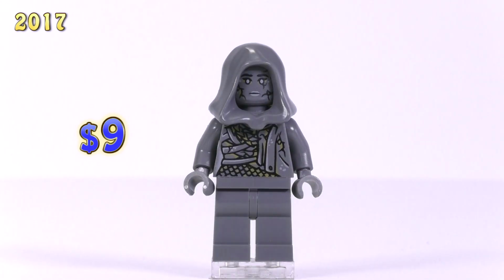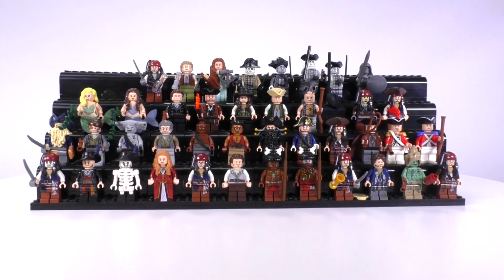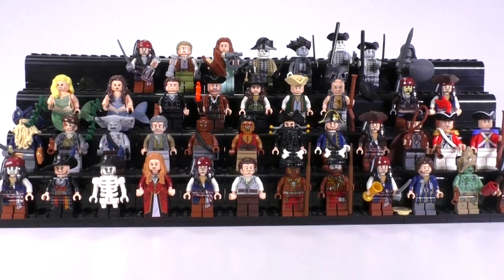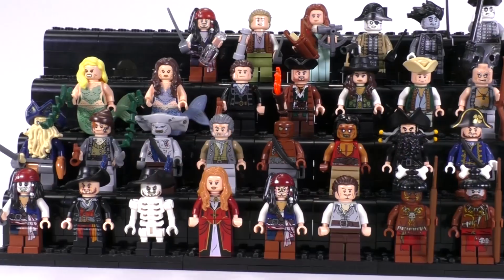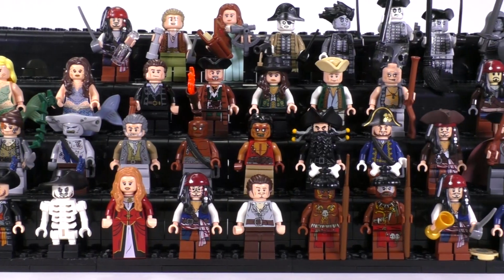We just finished off the entire Pirates of the Caribbean collection. I gotta say, in general, most of the figs coming from 2011 were a bit higher quality than a lot of the average figs that were coming out around that time. There's tons of unique prints that I think most collectors can appreciate, and we got some pretty colorful characters.